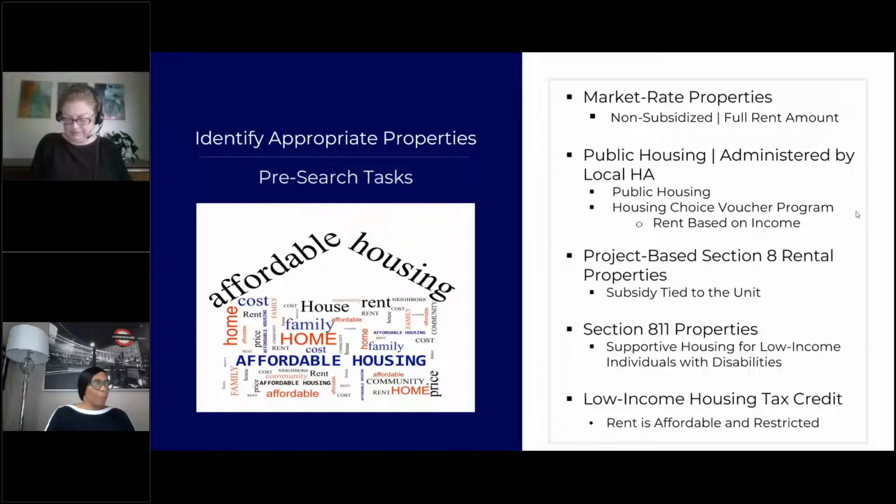Public housing programs are funded through HUD, but are administered by a local housing authority and are available for low-income families and individuals whose household income is less than 80% of the AMI, area median income. The public housing program also includes the Housing Choice Voucher Program, formerly known as Section 8. If they meet income guidelines, non-citizens, I'm going to repeat that, non-citizens with certain statuses are eligible for federal rental assistance programs, including refugees and asylees.